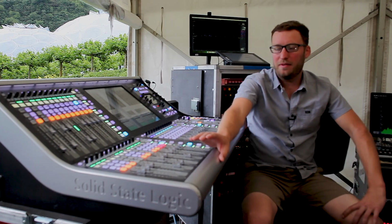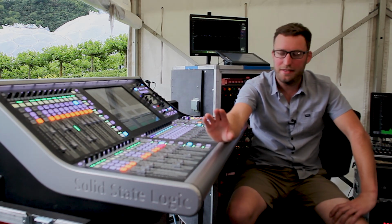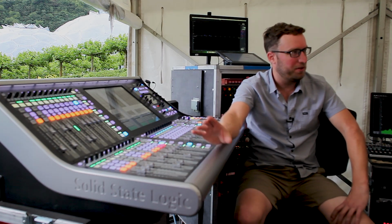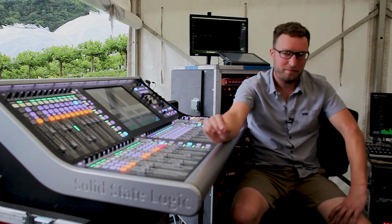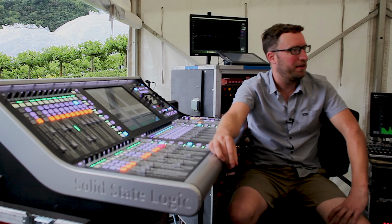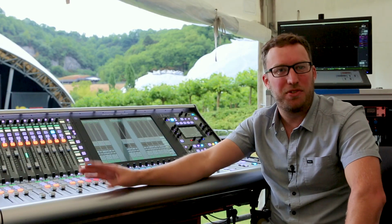I came from carrying an analog console for about the past 5 years, and so I still mix in a very analog kind of way. Just really keep it simple, and especially for a band like this, where it's just a straightforward rock and roll band. There's no playback, there's no click, anything like that. So kind of mixing to suit that.